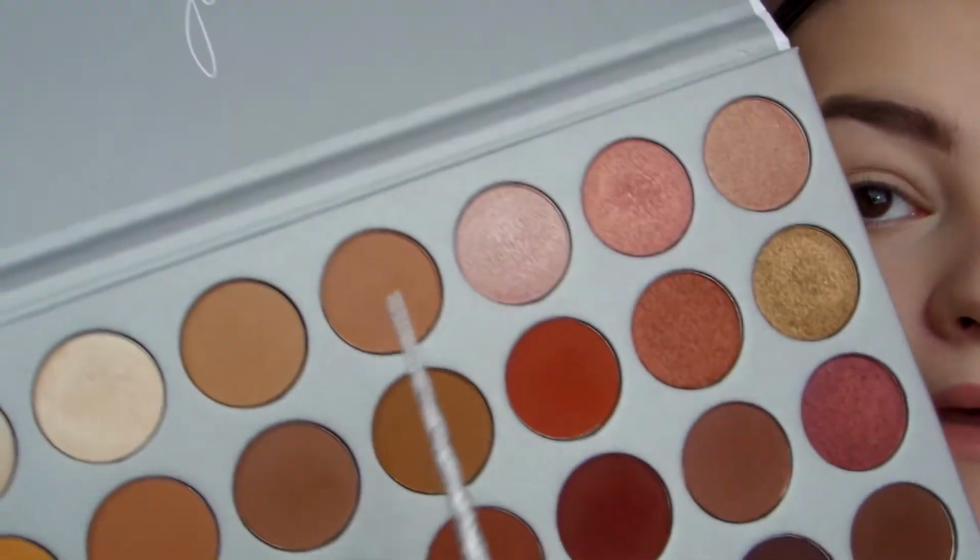I am so excited for her Vault collection to come out. I'm really hoping it goes onto Beauty Bay because I don't want to have to pay customs. Obviously paying customs is not what you want because it's like a secret charge and you never know how much it's going to be exactly. So I'm hoping it goes onto Beauty Bay. Fingers crossed it does.